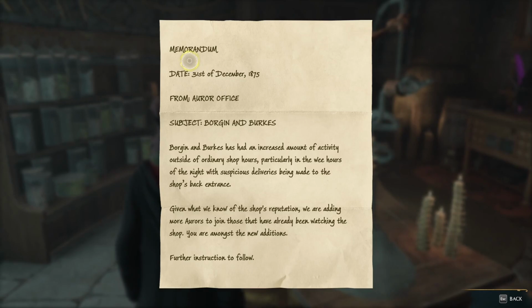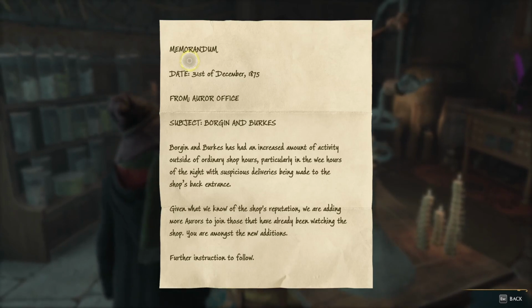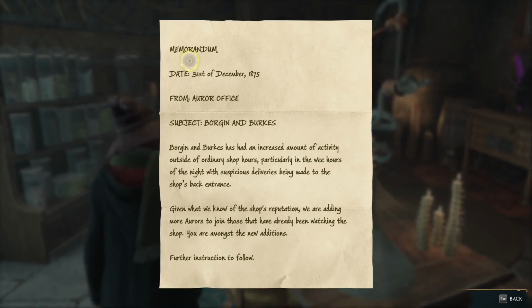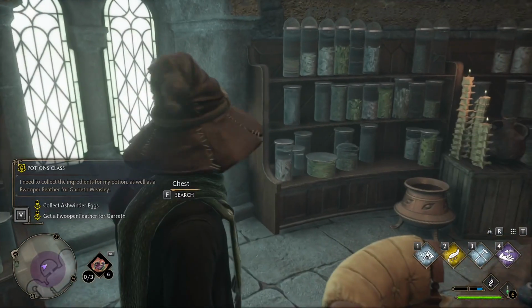Day 31st of December 1875 from Auror office, subjects Borgen and Burks. Borgen and Burks has an increased amount of activity outside of ordinary shop hours, particularly in the wee hours of the night with suspicious deliveries being made to the shop's back entrance. Given what we know of the shop's reputation, we are adding more aurors to join those that have already been watching the shop. You are amongst the new addition. Further instructions to follow. Interesting.